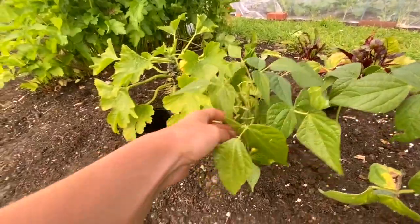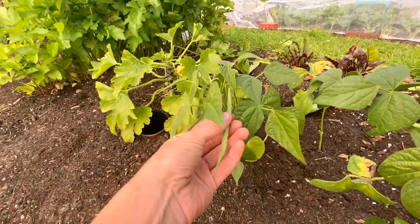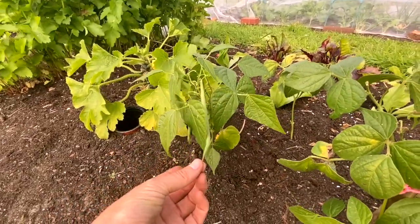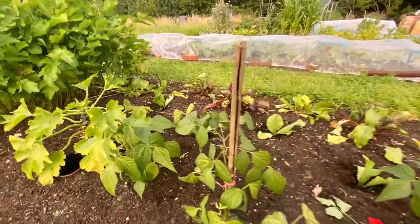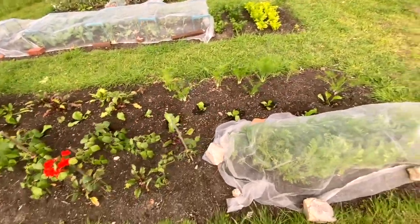Oh yeah, there's some here. So this is Cupidon. I think they look exactly the same when you pick them as the cobra, but there is a flavor difference. And I think I prefer the cobra.